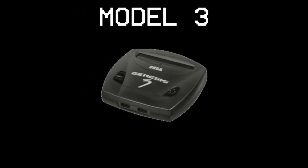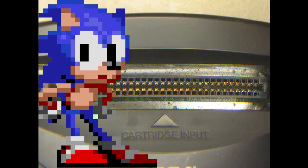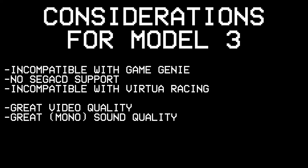The Model 3 is tough to identify because the motherboard shield extends to the game door, but it can be done with a good set of eyes or a magnifying glass. Take note that neither revision is compatible with the Game Genie, Sega CD, or Virtual Racing. Despite this, it has some of the best video quality of any Genesis. If you don't mind mono sound, you can find these for pretty cheap.